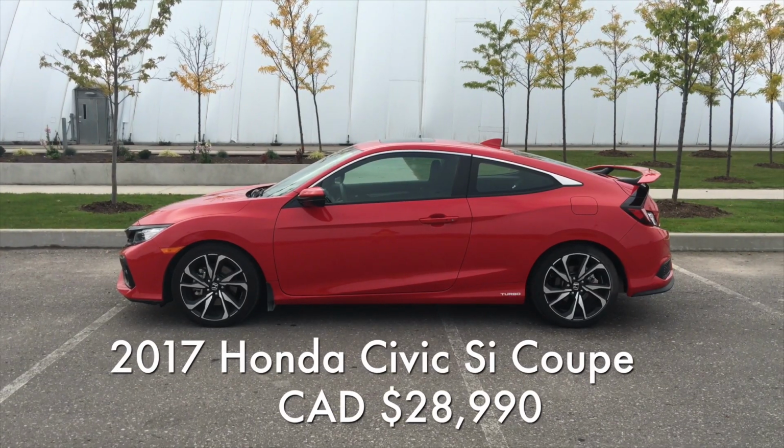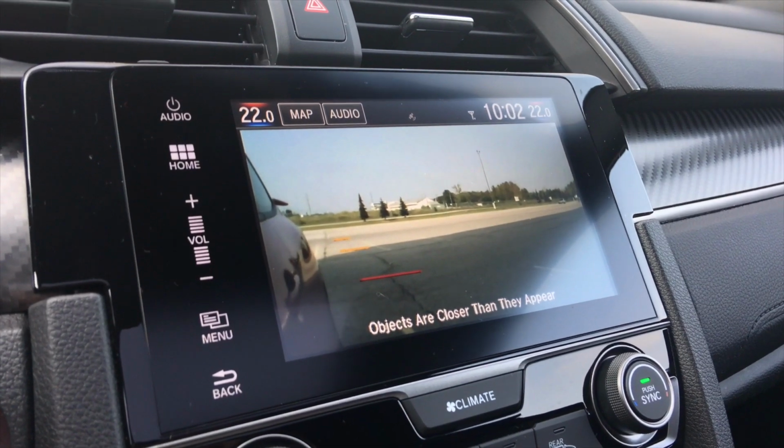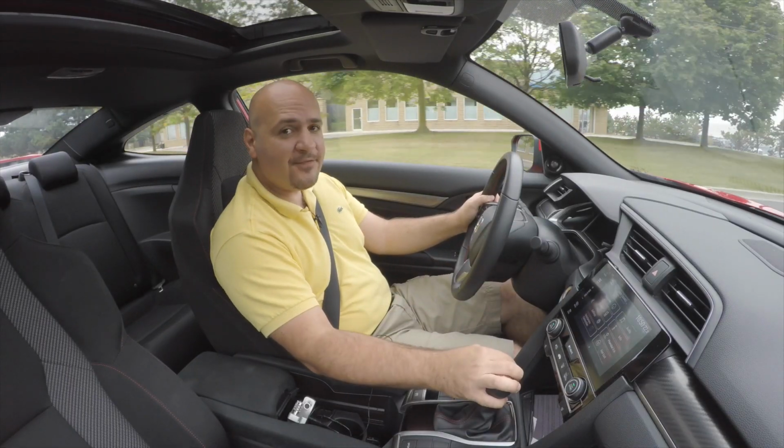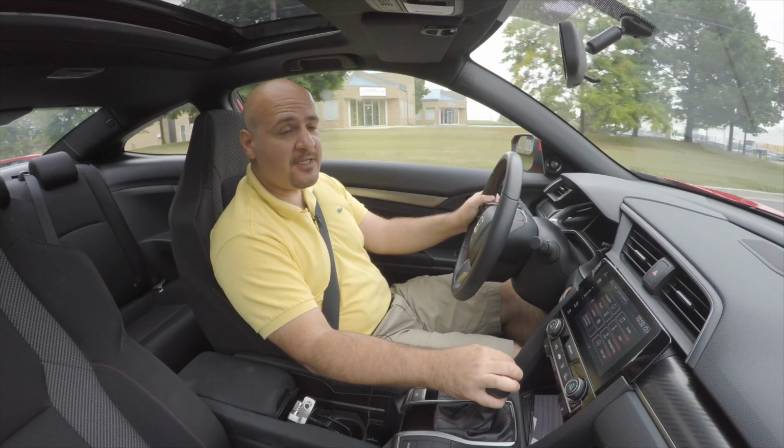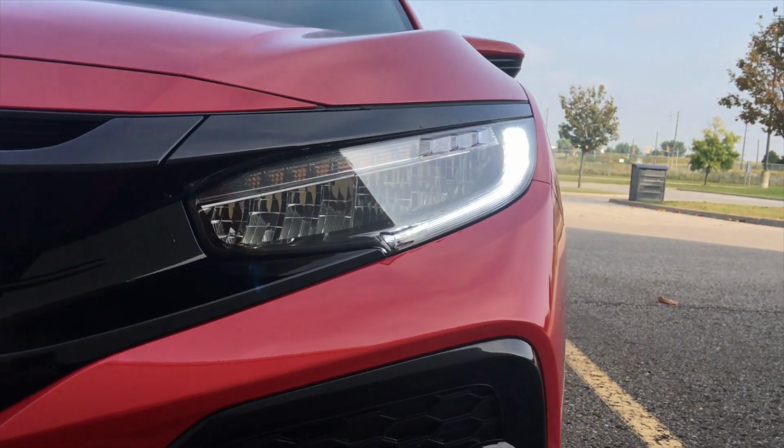It is affordable and very good to begin with, but it has the ability to grow and scale with the driver because the aftermarket is crazy for this car. And now that it's turbocharged, expect to see some crazy kits become available.